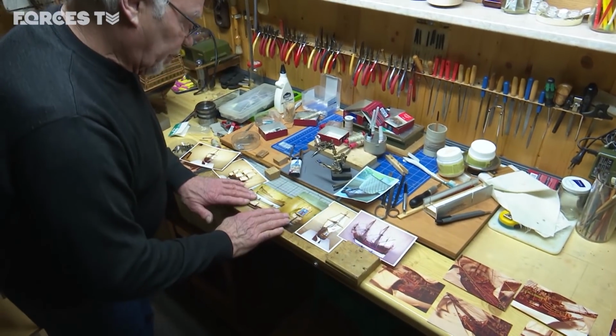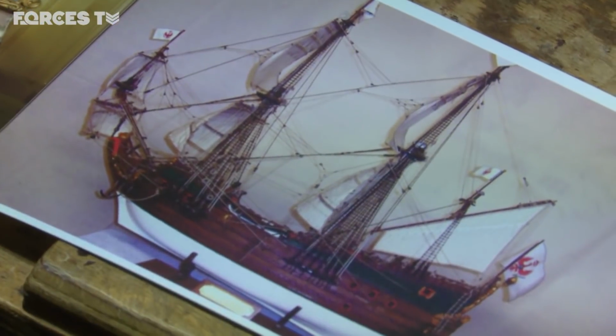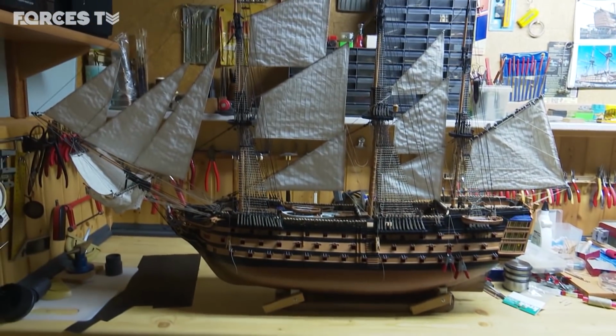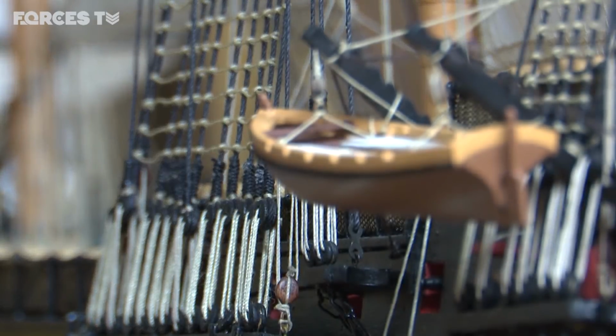Jochen Fischer created his first model ship 40 years ago, but it's only since he retired that the German former lorry driver has started to build up a fleet. For the past 2 years, he's been recreating HMS Victory, Lord Nelson's flagship at the Battle of Trafalgar.